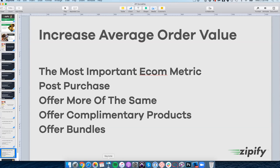But we found with consumables, as an example, deodorants, like Kopari, where they sell deodorants and they get a lot of people buying one and then they don't come back. So what they're doing is trying to get people to buy multiple units of their deodorant. And you can do this by saying, hey, you just got this one, but let me add on one more to your order for like 40% off.